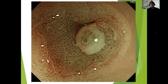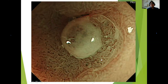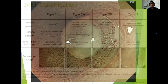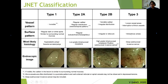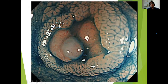With zoom switch to NBI, you can see some irregular vessels. In this area the vessels cannot be seen, but the other area shows some irregular vessels. This lesion's vessel pattern has irregular distribution and variable caliber. So this is not a typical low-grade adenoma. This is a suspected high-grade dysplasia lesion. So this lesion is classified as JANET 2B, so we recommend chromoendoscopy.